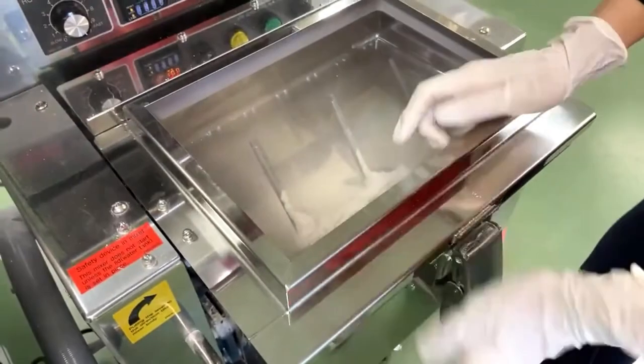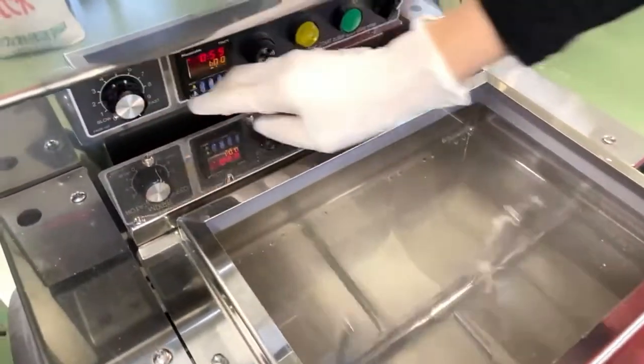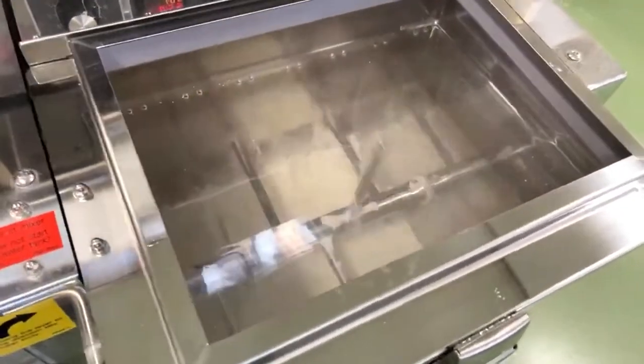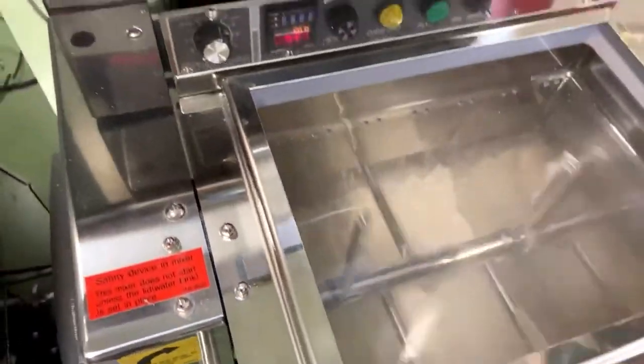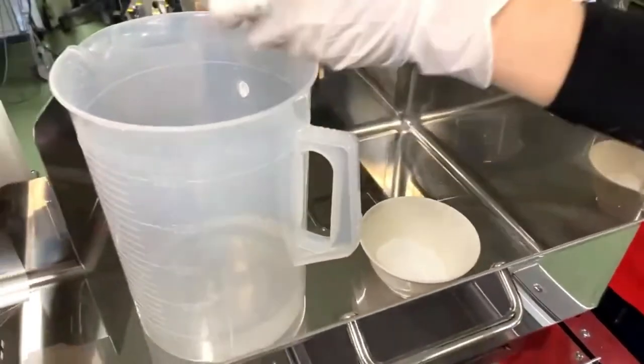And that machine is called Richmond 1 machine. And this particular version has a C mark on it, so that's ready to be used in EU countries.